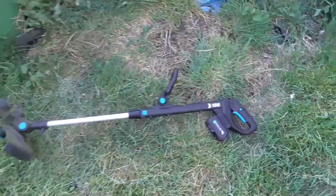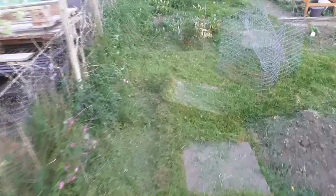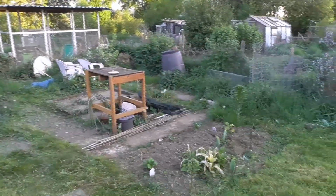This is a cracking little strimmer. Still got loads of charge. I just got bored of strimming. I'll show you what I've done so far. Look at that. Lovely. Short back and sides. Up there. Got to tidy up little bits and pieces here and there. There we go. Still all that bottom section to do.